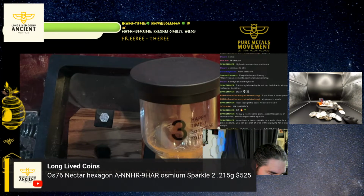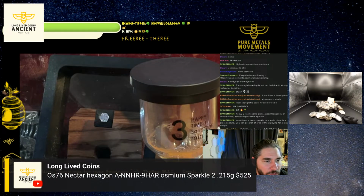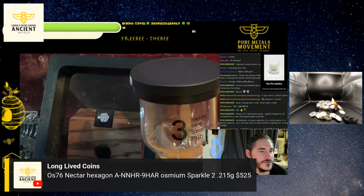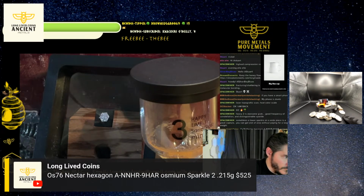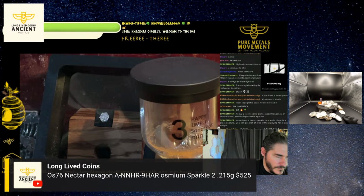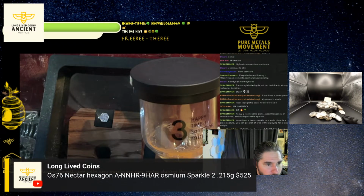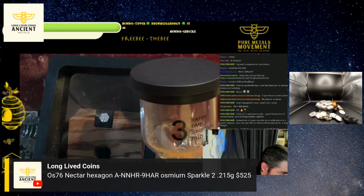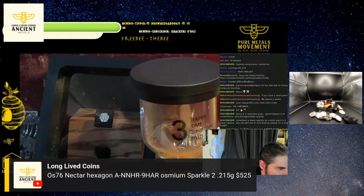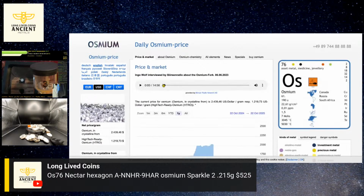Yeah, Silverboy Blues Space Miner, I think, nailed it right there. It's about $2,439 a gram. And if anybody wants to know how you find that out, you just type in osmium price. Bingo. Let me pull this up for you guys. Go to US dollars and then go to all.